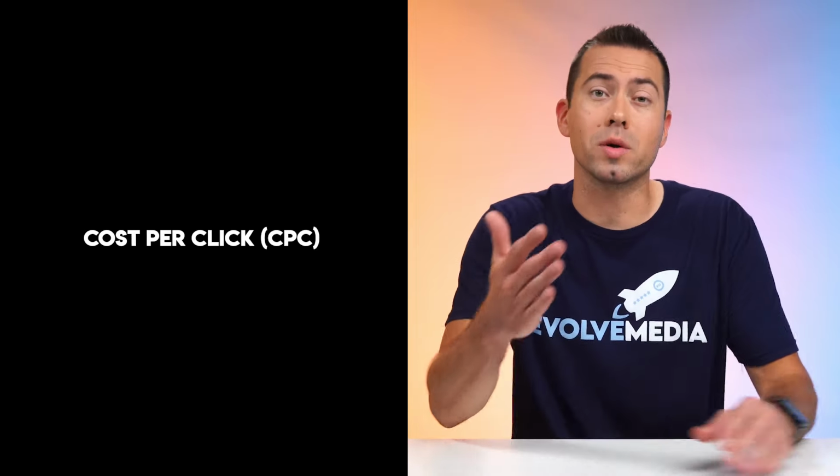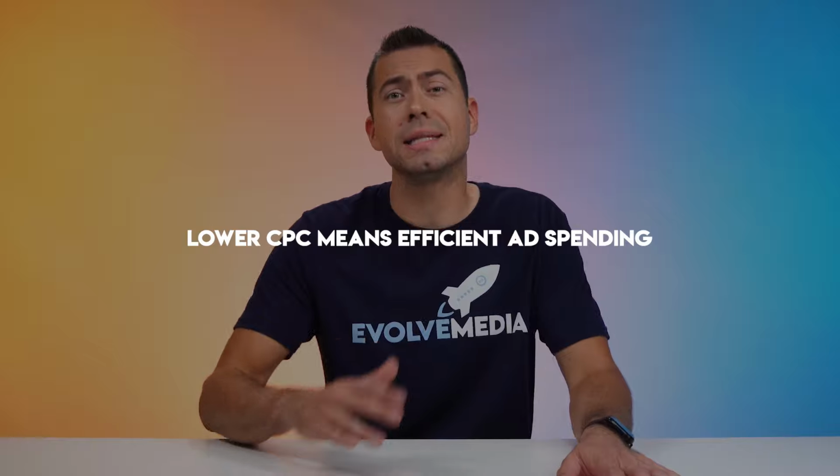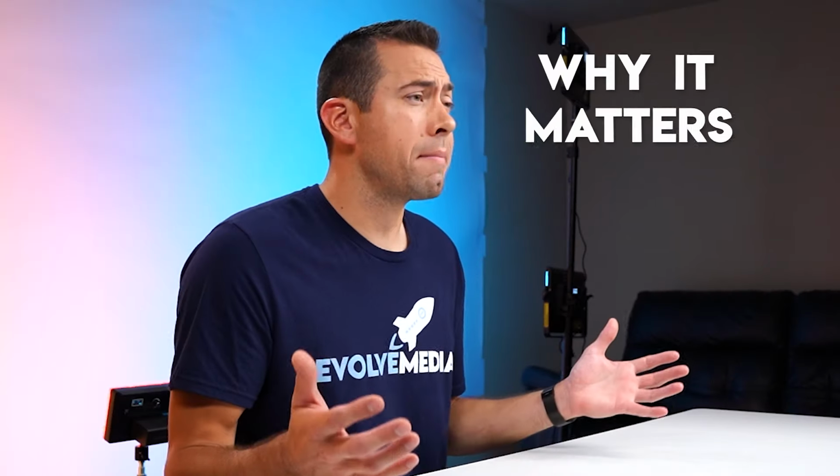Another metric that matters is cost per click, or CPC. CPC determines how much you pay each time a shopper clicks on your ad. The lower CPC means efficient ad spending. Why it matters. Your Amazon business's profitability hinges on managing your costs effectively. A lower CPC isn't just about saving money on advertising. It's about squeezing every drop of value from your ad budget.